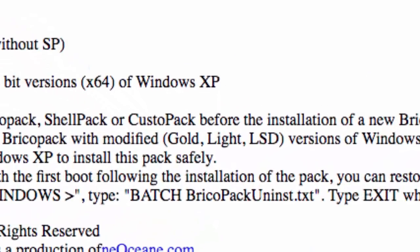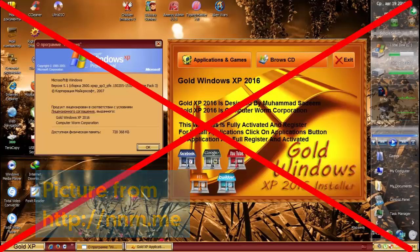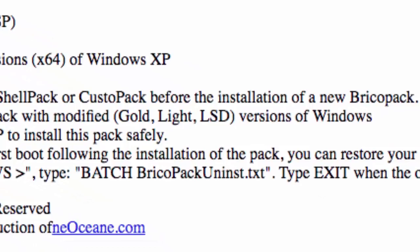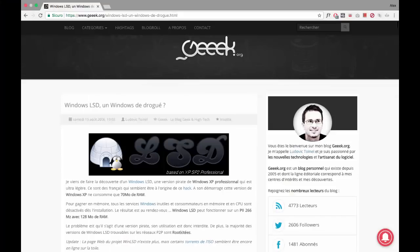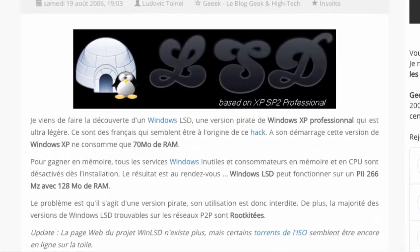It mentions Gold, but it obviously doesn't mean Gold XP 2016 by Computerworm that's known today. More notably, it also mentions LSD. I'd never heard of that, but I thought that was a weird name for a Windows XP modification, so I looked it up. It's a French modified version of Windows XP. I found this forum post from November 2005 describing the features and modifications, and this article from August 2006 which rhetorically asks if it's for drug addicts. Apparently, this version is supposed to be more speedy, especially on low-end systems.